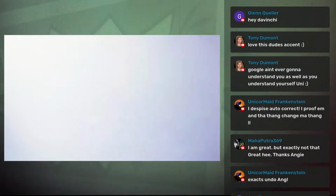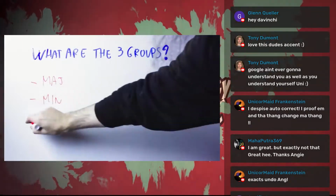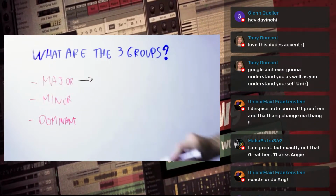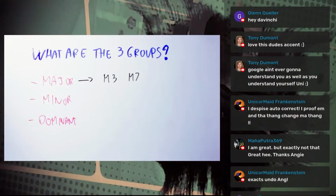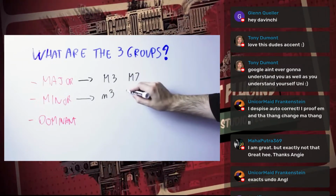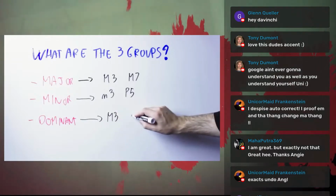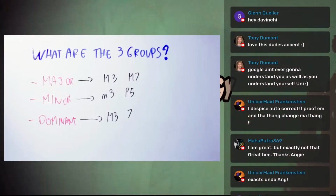So what are the 3 groups? We are going to divide practically all the chords in those 3 groups: major, minor, and dominant. We are going to define as major chords all chords that have or accept both a major 3rd and a major 7th. I'm going to explain what accept means in a moment. We're going to define as minor chords all chords that have or accept both a minor 3rd and a perfect 5th. And we are going to define as dominant chords all chords that have or accept a major 3rd and a minor 7th. That's the definition.